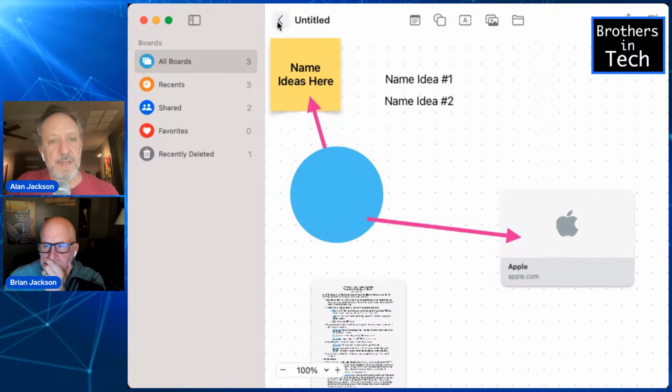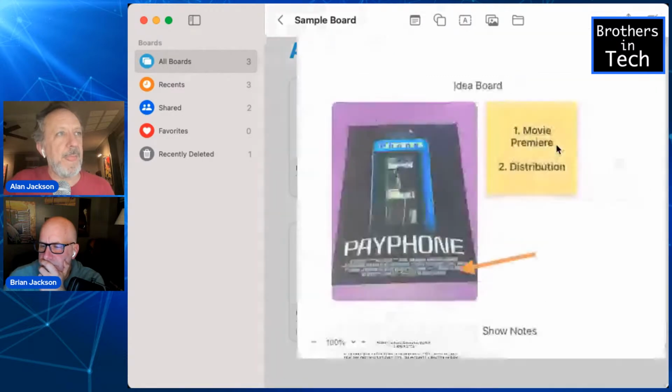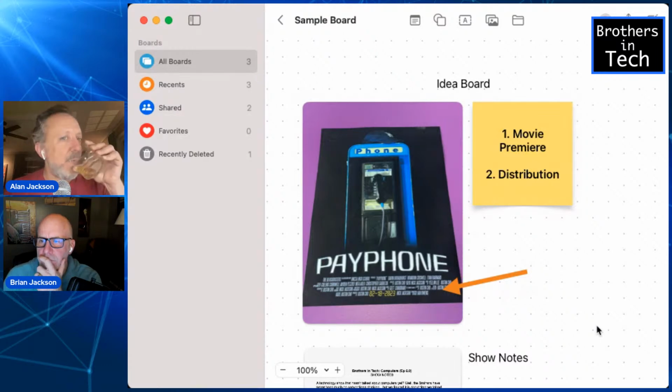Brian, I sent you a link by text right before the show, to a board, the sample board that I'm sharing. I don't know if you're able to see it. Oh yeah, I can see it. If you go in there, you should be able to edit a little bit of that. This is a board I just threw together real quick as a sample. So now that you're in it, I'm assuming you should be able to go in and actually edit that. Yeah. Do anything you want. Yep, there you go.